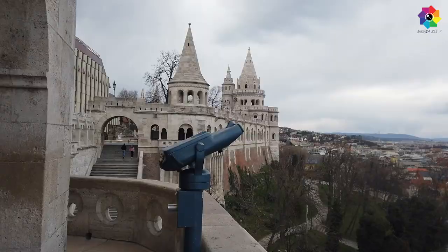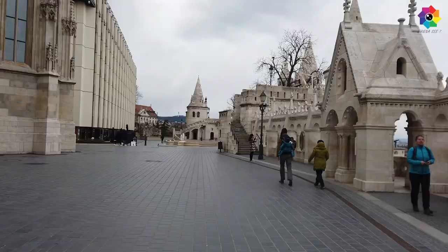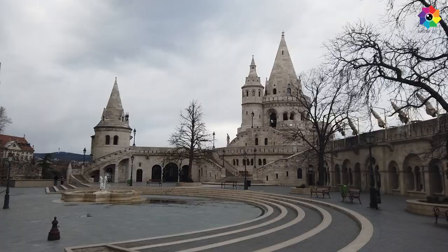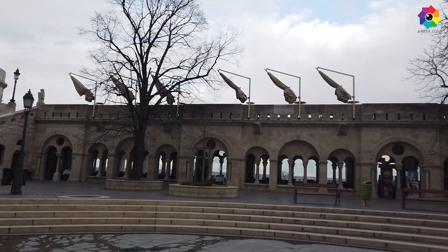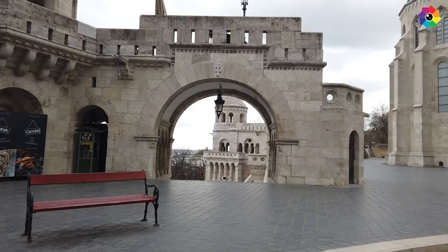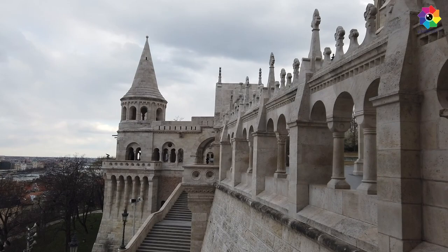How did it get this name? The Bastion walls were protected by the fishermen who lived below the walls in Watertown during wartime. The Bastion was built as a lookout tower for the best view in Budapest.